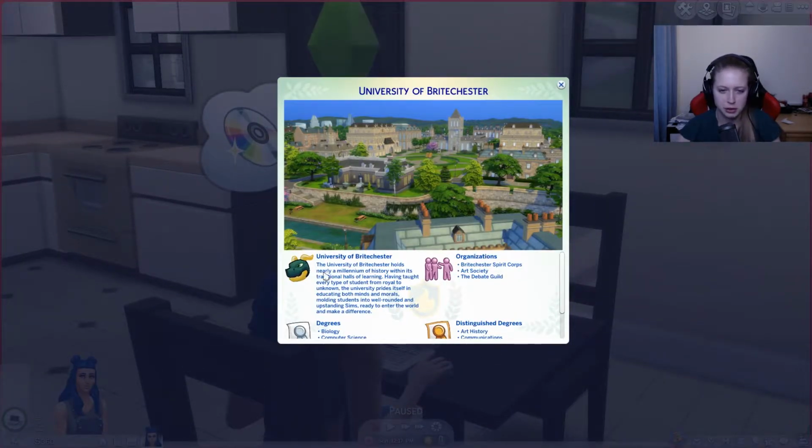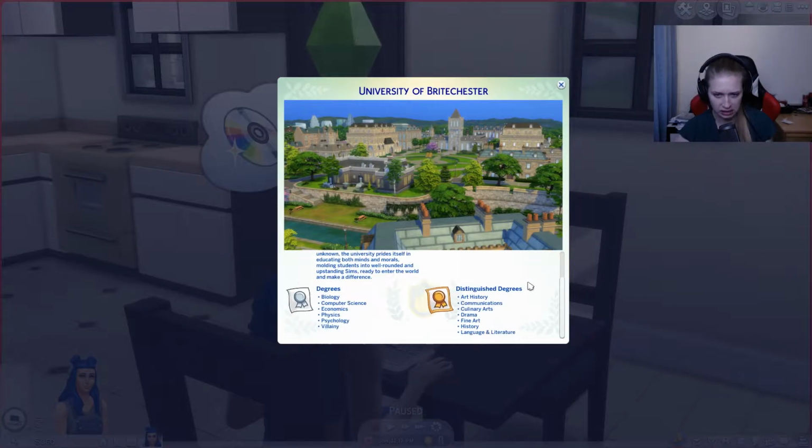University of Britechester. The University of Britechester holds nearly a millennium of history with its traditional halls of learning. Having taught every type of student from royal to unknown, the university prides itself in educating both minds and morals, molding students into well-rounded and upstanding Sims ready to enter the world and make a difference. Organizations: Britechester Spirit Corps, Art Society, and the Debate Guild.